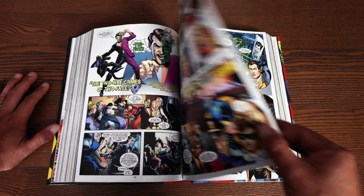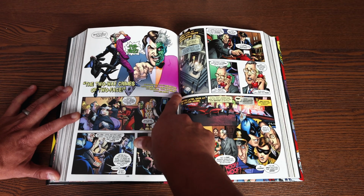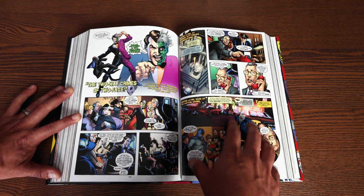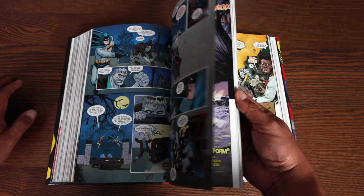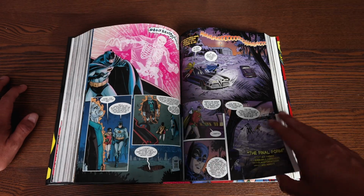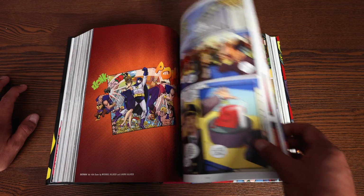And this is drawn, actually, by some people may know this name right here, Jose Luis Garcia Lopez, and the script is by Len Wein. So two legendary creators working on this one shot. And you also get in the back, but here, let's actually flip a little more through here. This, I want to say, is the big fight against Solomon Grundy. There's a team up a little bit later.